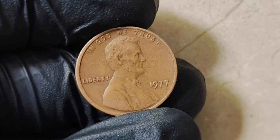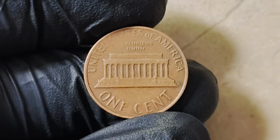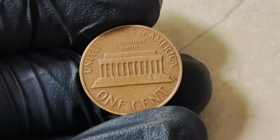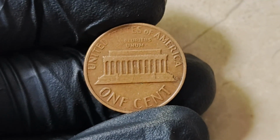Most people who hold this coin have no idea what they've got. They spend it, drop it, or toss it in the laundry machine because it looks so ordinary until you know exactly what to look for. Here's what you need to check, and you'll need a magnifying glass or jeweler's loupe for this.